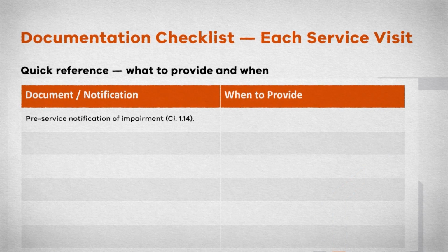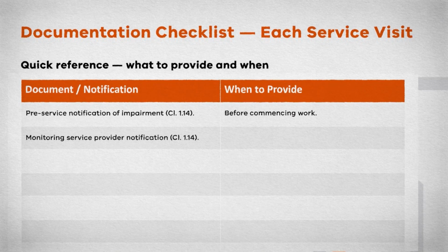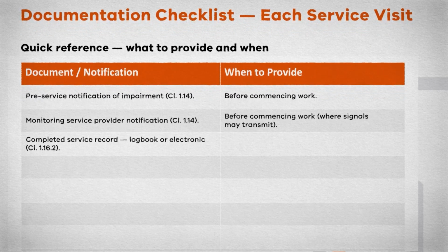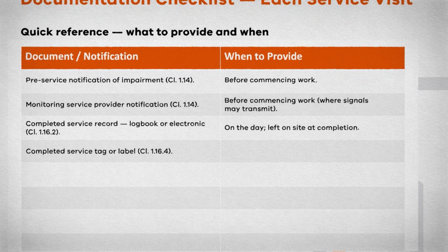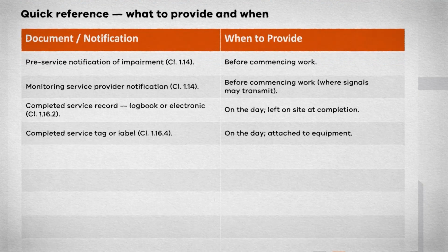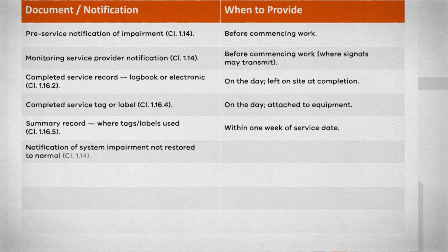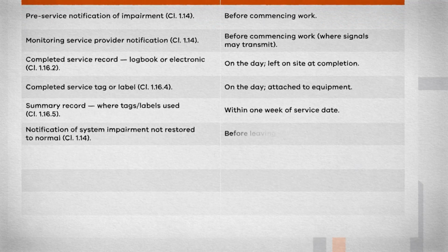Pre-service impairment notice, Clause 1.14 before work. Monitoring provider notice, Clause 1.14 before work where signals may transmit. Complete service records, Clause 1.16.2 on the day left on site. Service tag or label, Clause 1.16.4 on the day attached to the equipment. Summary record where tags used, Clause 1.16.5 within 1 week. Notice of impairment not restored to normal, Clause 1.14 before leaving site.